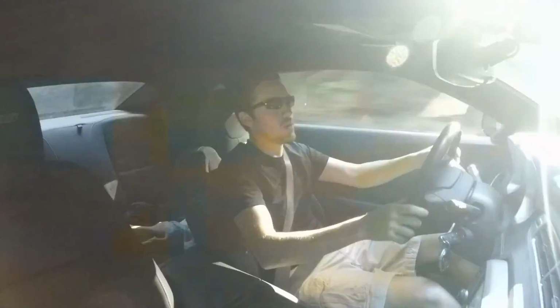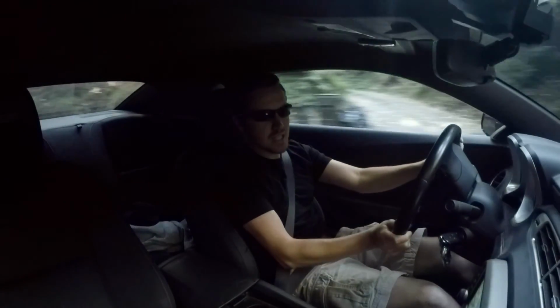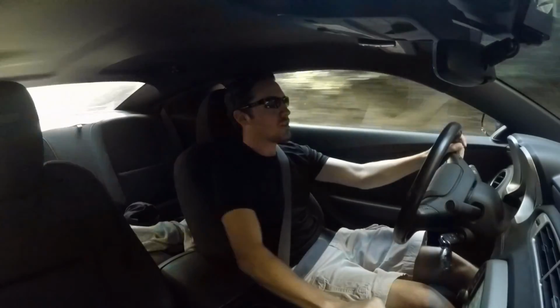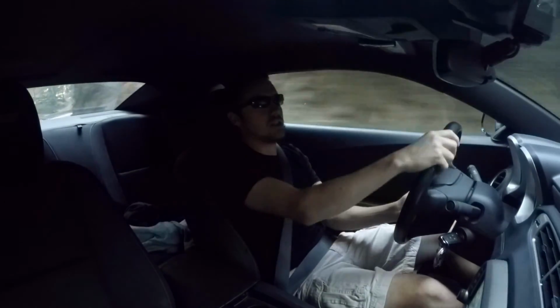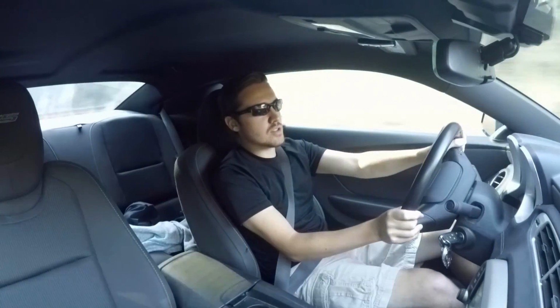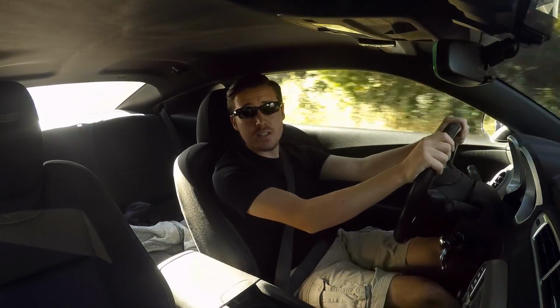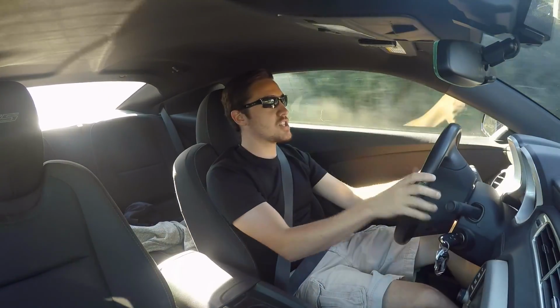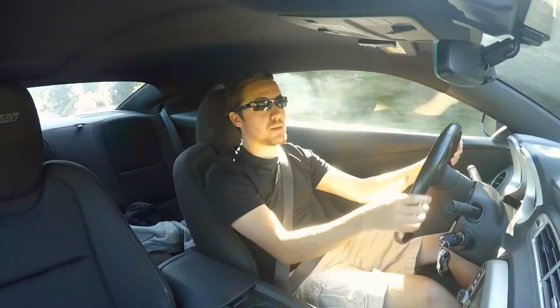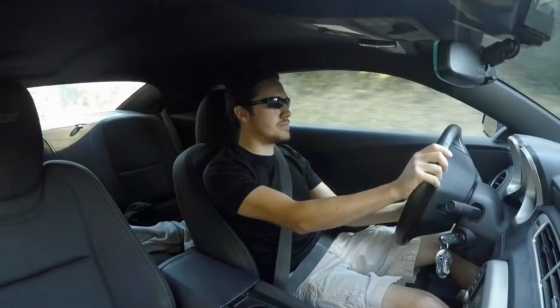I think the 1LE package, which I was going to get, has three different settings, sport mode or some dynamic. I don't know if that's for suspension or for steering. But yeah, this car handles its own for what it is. It's surprising. So if you have doubts about buying this car, don't have doubts. I'm sure the 6th gen's even that much better. It's a couple hundred pounds lighter than this and has more power. Less weight, more power. What's not to like? And this is already a good platform. I mean, LS3.